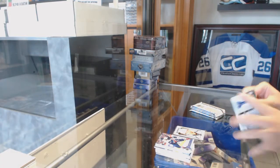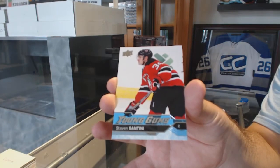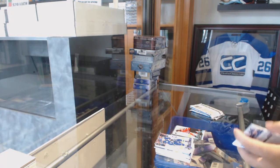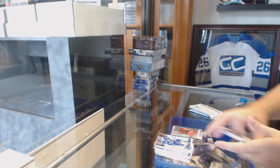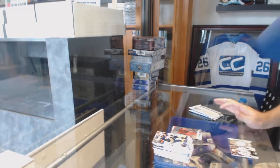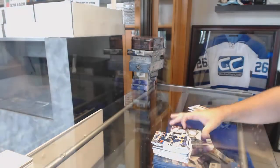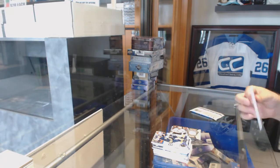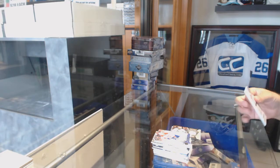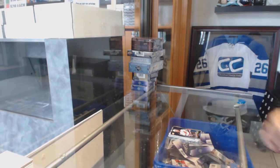Doesn't Morgan normally come with Matthews? Obviously not. Young Guns for the Devils, Steven Santini. Canvas for the Sharks, Martin Jones. We've got a game jersey for the LA Kings, Drew Doughty. Base. Shining Stars Rainbow for the Devils of Kyle Palmieri.